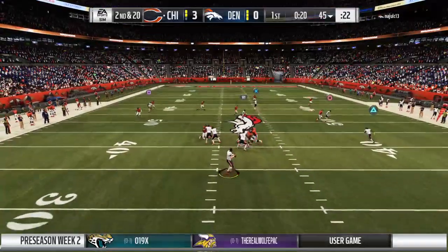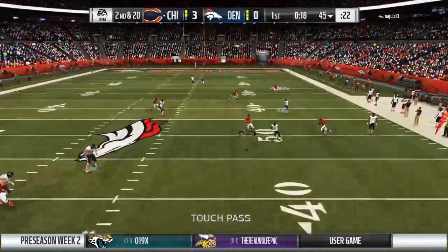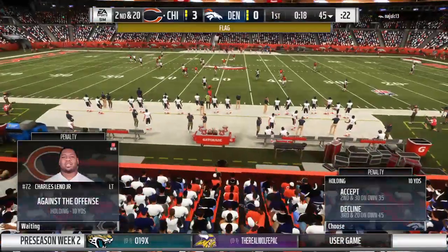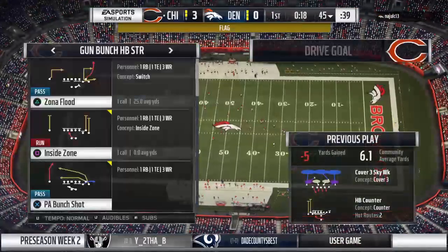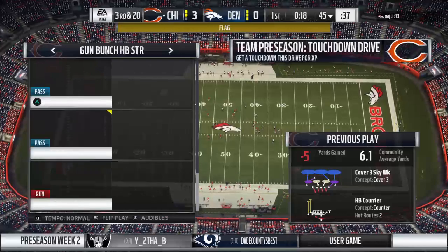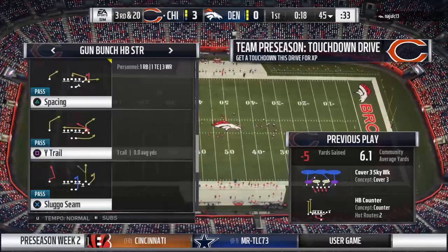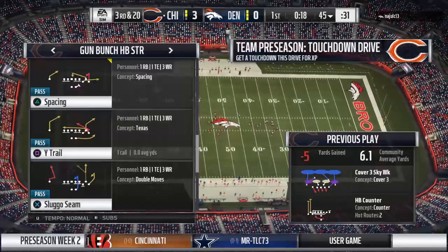On second down, here's Trubisky. Incomplete, but a penalty flag is down in the backfield. Let's get the call. And they will elect to decline the penalty. Everything turned out the way they wanted it to. No sense in even having to take that one, hence the decline.